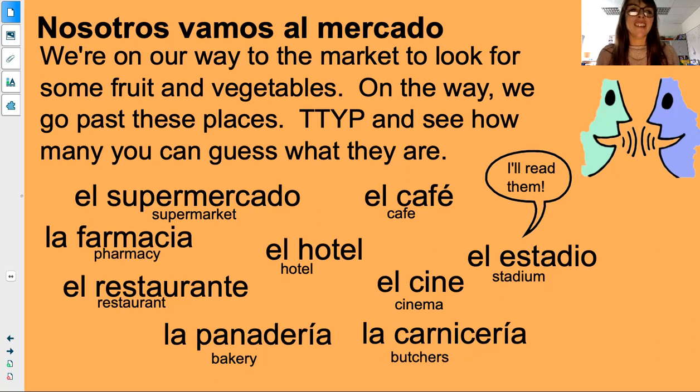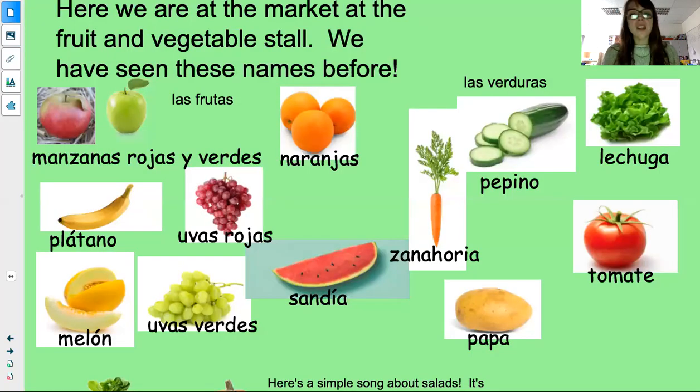Okay, let's carry on. So here we are. We've arrived at the fruit and vegetable store. Don't worry, you have seen all of these names before, because a long time back, probably when we first started Spanish, you did see these names. I particularly remember doing it with one year four class I was working with.